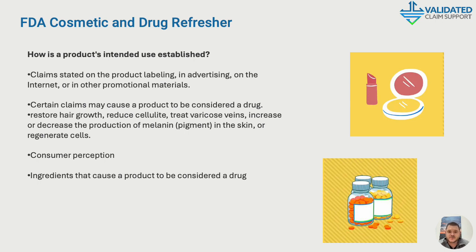Intended use refers to the claims that are stated on the product labeling, in advertising, on the internet, or in any other promotional materials. Certain claims will automatically qualify products as drugs, regardless of whether the product has any drug-related ingredients or components. So if you're marketing a product as a cosmetic and you say the word dandruff anywhere on the label, or you say the word acne or SPF, you have immediately put yourself in the FDA's crosshairs. Even though you may have an all-natural product, by saying those words you've now crossed over the line into the drug realm.